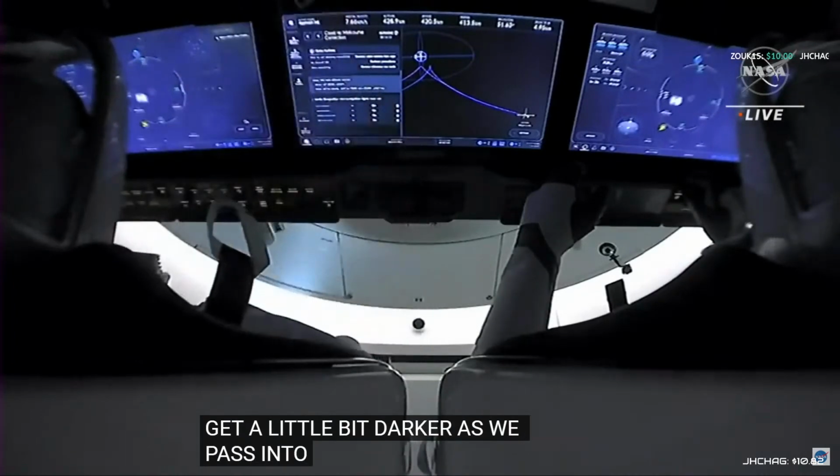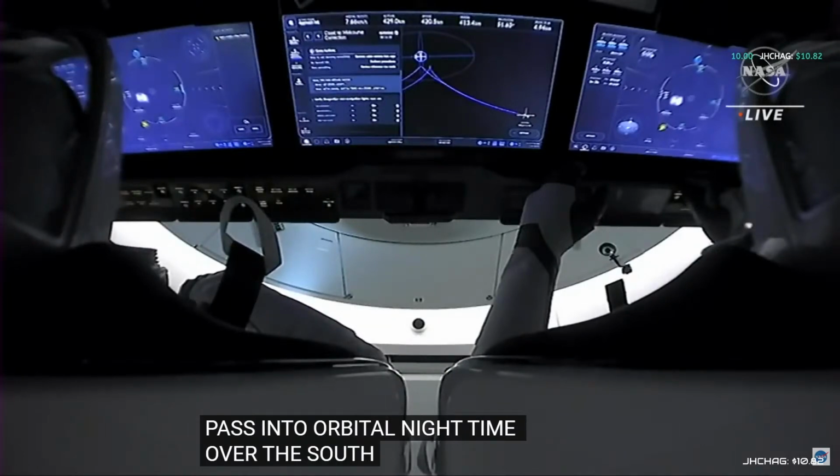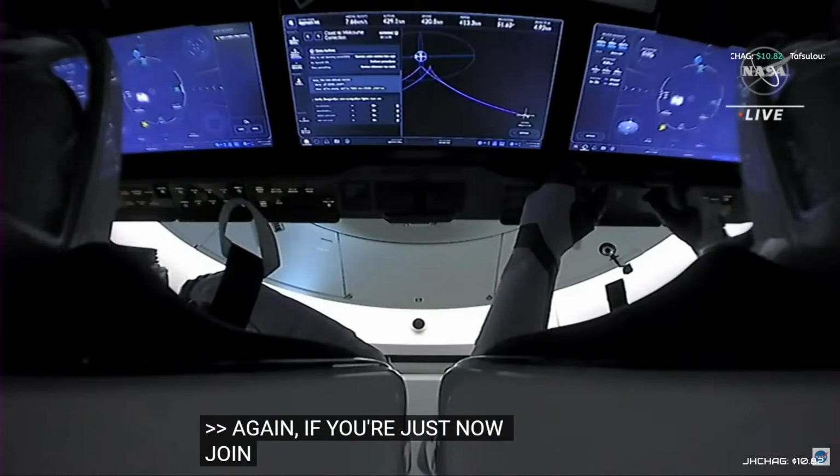Again, if you're just now joining us, this is a live view inside of Crew Dragon. This is the Crew 2 mission.